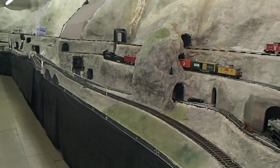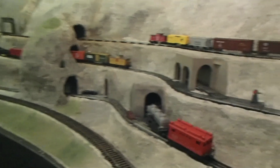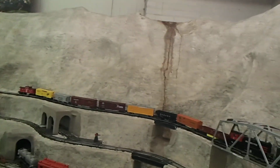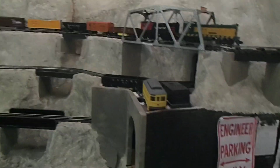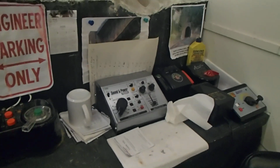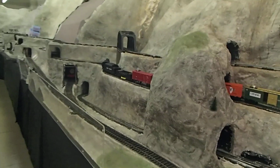Off to the right here we have a G scale, a Lionel O scale, and S scale. All three different scales are represented in this little area, and it's pretty tall. It's been here for a while. This was done with dryer sheets and plaster of Paris. Lots of dryer sheets from what I understand. It was before my time. Just the old school DC controllers. But it runs back behind the mountain, obviously on the return loop. But a pretty big draw for our club.